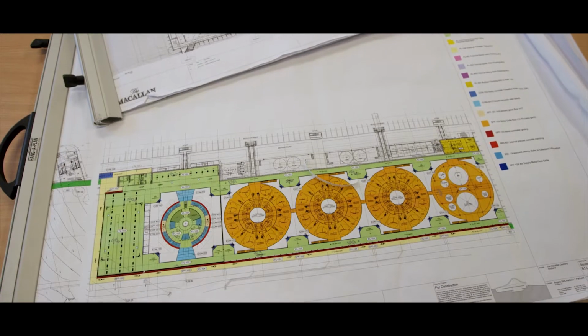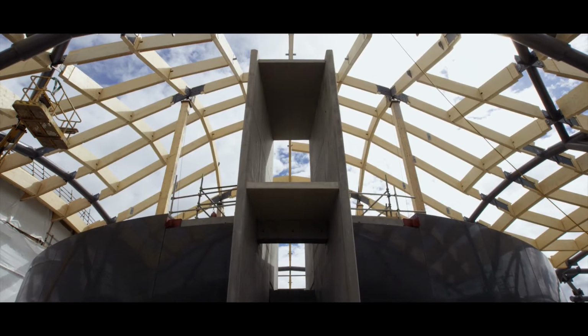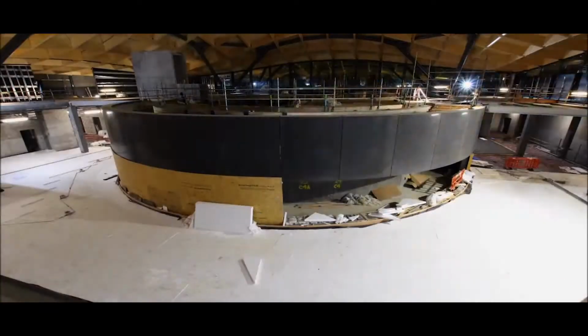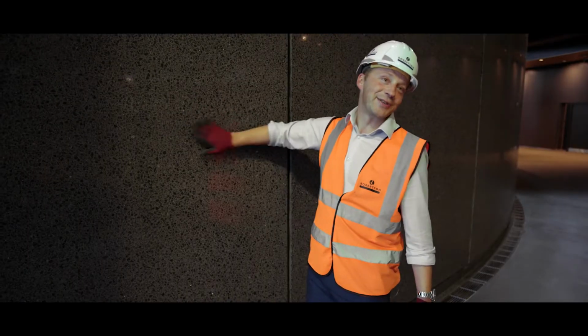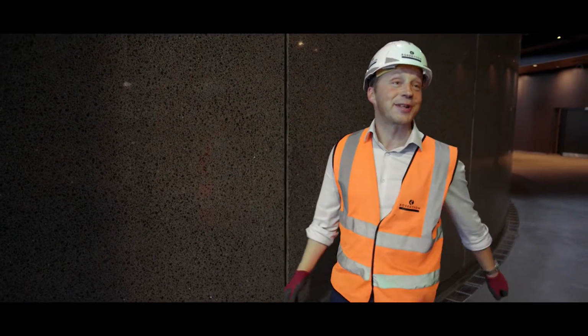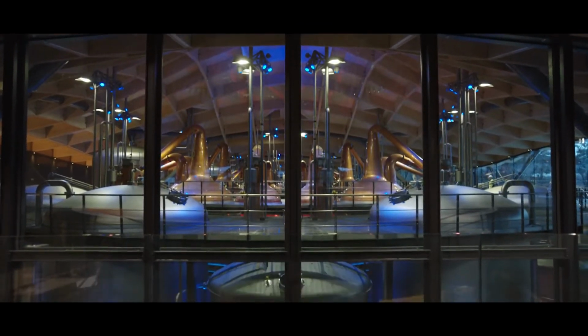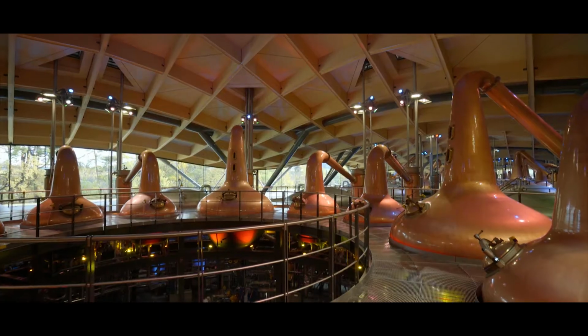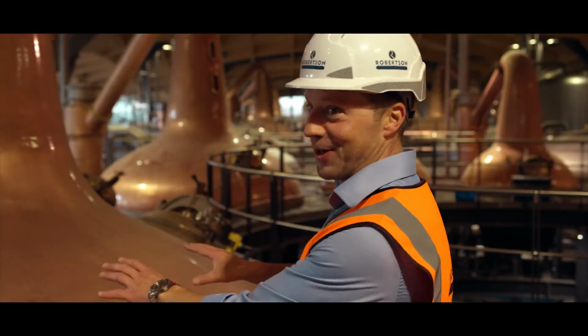So the cave privé is something very different. It's a circular structure, it's a broch, it's got precast panels hanging on it, it's got an observation deck sitting in the middle of it. So well made, so well polished, and it looks stunning. The process is through there, beyond this 10-metre high glass wall. Nothing's changed. These stills are identical. They've just given it this different place to live, but this remains very, very traditional.